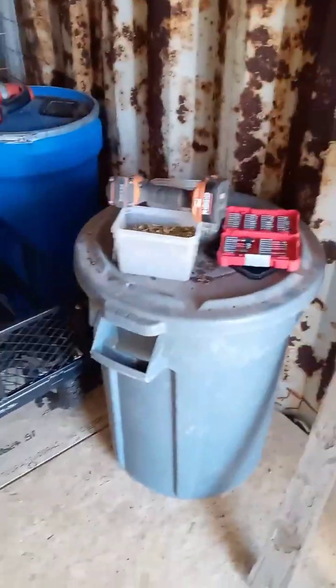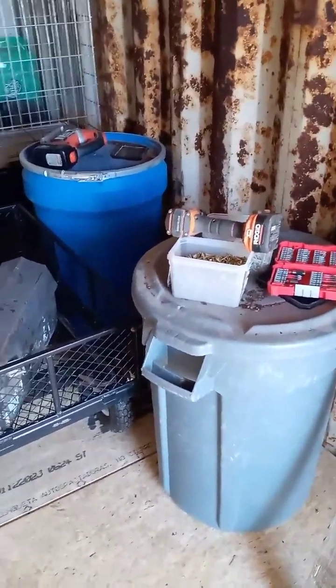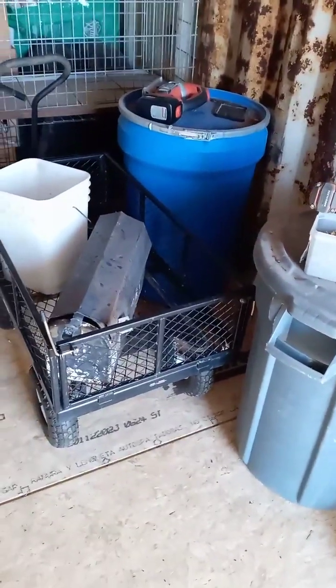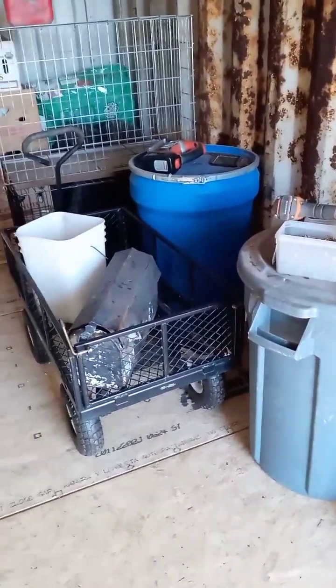So, got those in the works. I'll get working on them throughout the year. I need to order all the herbs. I got some of them, but I got to double check all my herbs, make sure I get what I need. And then I'll be good to go. So there you go. All right, on to the cat house.